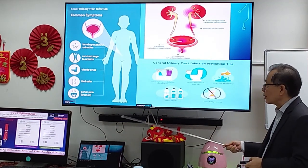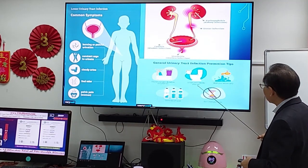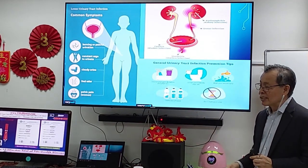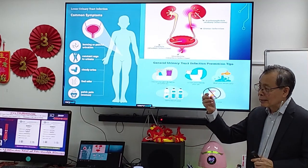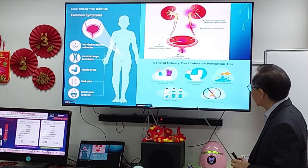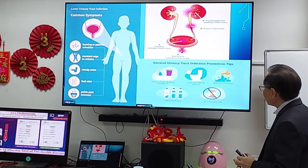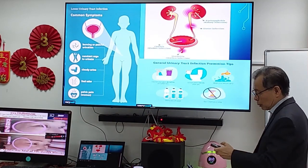I think because genitals are involved, cleanse the genitals before and after sex, urinate immediately, and wash your rectum. That's very important to the females. After you defecate, it should be wiped backward, okay? So that any contamination from the rectum is pushed to the rear instead of wiping forward, where the contamination of the rectum can be passed to the urethra. Drink lots of water and don't hold your urine.